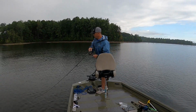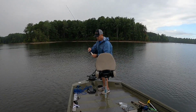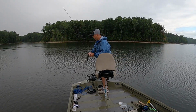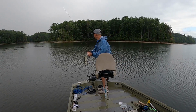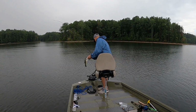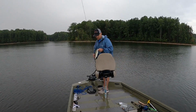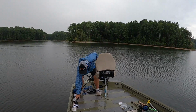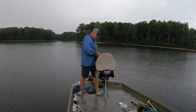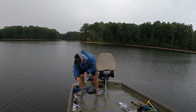Going over here. Got him on the drop shot. Don't know how you guys can see how far I am off the bank. Way off the bank. Probably 150, oh that's more like 250 yards off this point. Even 9 foot of water. And just drop shotting this point all the way out and picking up these bass. Hopefully pick up more bass. Little guy. But there's more of them out here, and there's big ones out here. We'll get them.